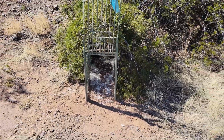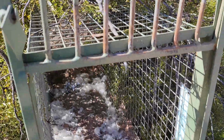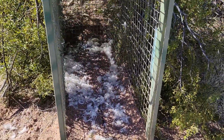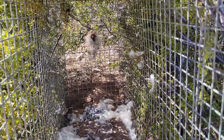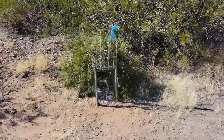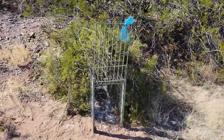So here's the set itself, and I always leave a little bit of the wire open so they can actually get a good view of what's inside there and hopefully be engaged with the set and end up getting caught. So I got a lot of feathers in the back there, and put the lure in the back there. Got some shiny stuff, a little piece of fur back there. That's how the cage looks right here on this edge, and then there's a little trail back there. So it's a pretty nice, I think, closed-in set.